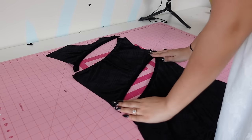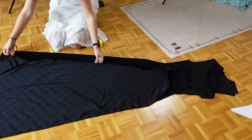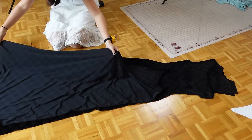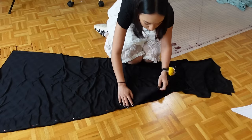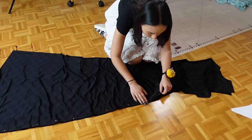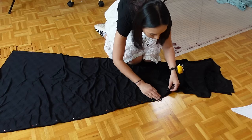I'm gonna do that to all of the cutout pieces, and then it's gonna be time to just put the dress right sides together everywhere and sew her up. So I'm gonna sew the side seams first and the shoulder seams, then I can go on to the sleeves. But very easy dress, minimal seams because it's basically just like a front and a back with cutouts.